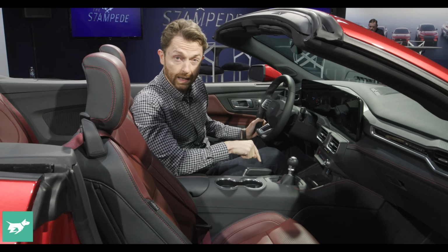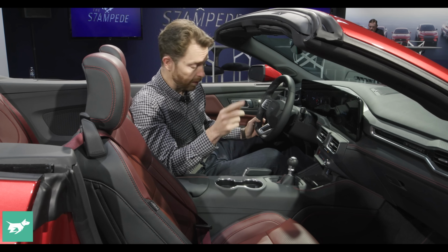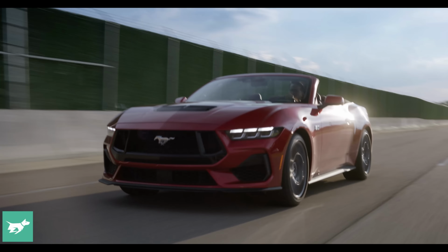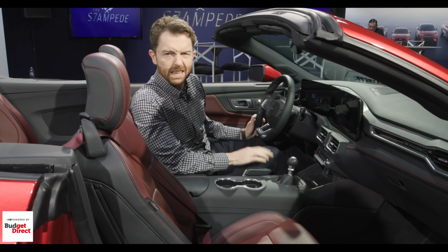This looks like a traditional handbrake where you'd pull on it to engage the parking brake, but this is actually fully electronic. It's been developed in partnership with Vaughn Gittin, who's a very famous Ford drifter you might know, and you put this thing in track mode, and you can use this to get yourself a little bit more sideways than you might otherwise. But it is, again, fully electronic. This is not an actual manual handbrake. It just kind of looks like one.